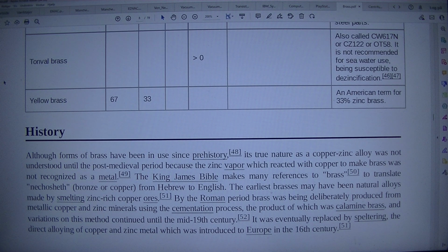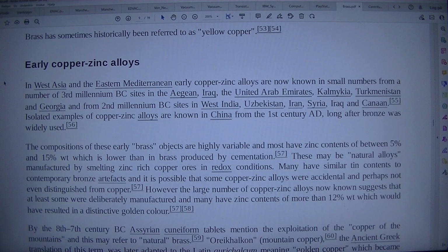By the Roman period, brass was being deliberately produced from metallic copper and zinc minerals using the cementation process, the product of which was calamine brass, and variations on this method continued until the mid-19th century. It was eventually replaced by spelter, the direct alloying of copper and zinc metal, which was introduced to Europe in the 16th century. Brass has sometimes historically been referred to as yellow copper.